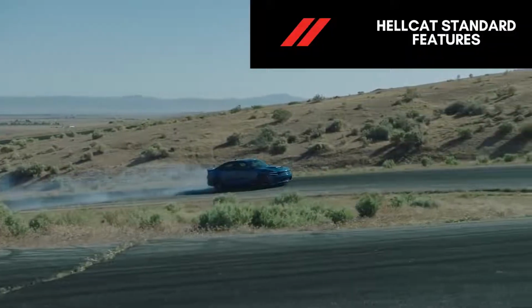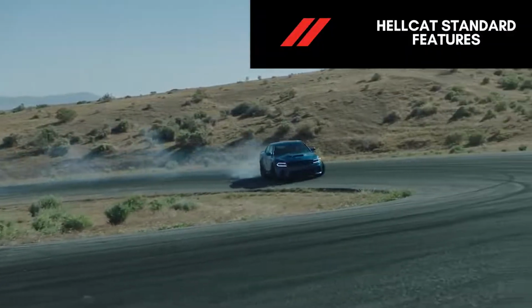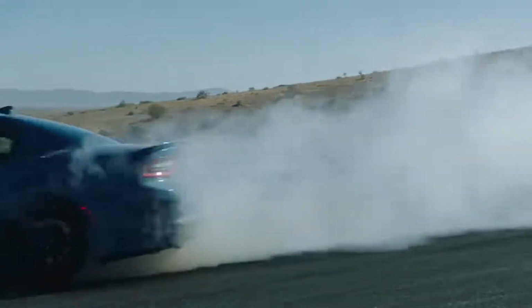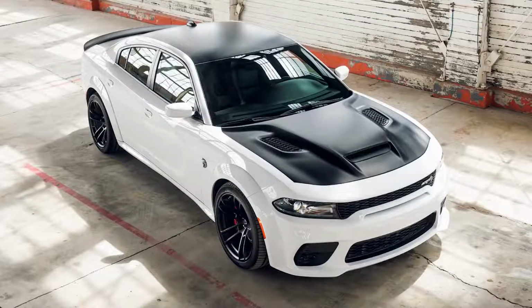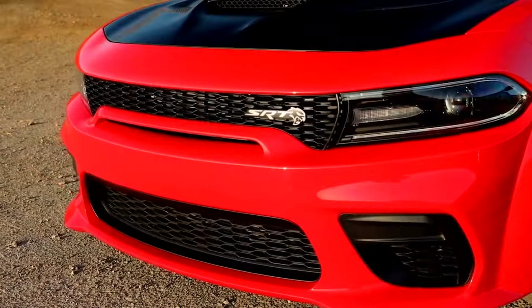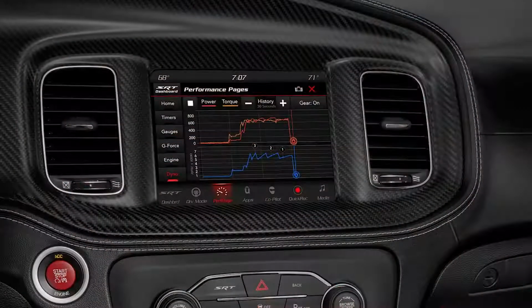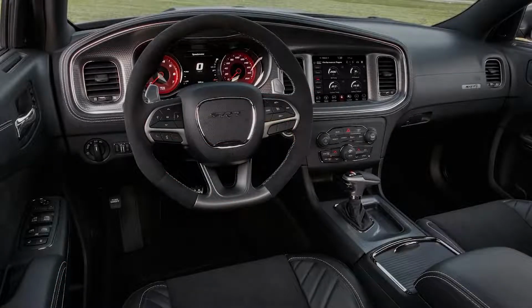We'll finish off the video with the Hellcat standard features, as the best Charger also comes with the best stuff. These models look mostly like the Scat Pack, but they add a slightly different functional performance hood for more airflow and a more sinister appearance. And of course you get the SRT Hellcat badging instead. The Hellcats also have SRT drive modes, which allows drivers to control many parameters, such as controlling transmission shift speeds, steering, paddle shifters, traction, and the suspension.